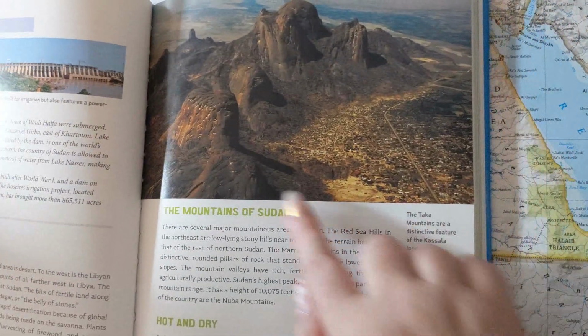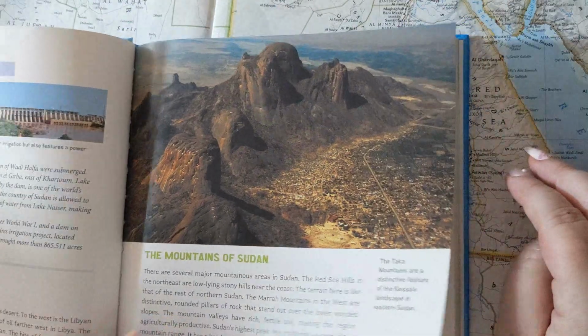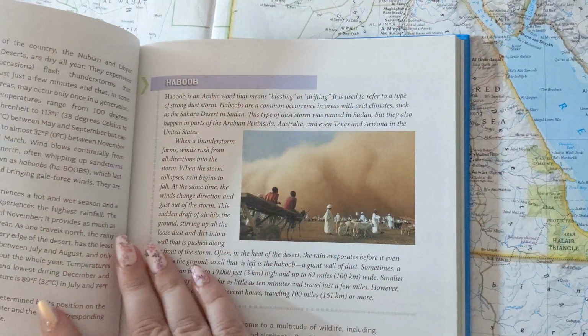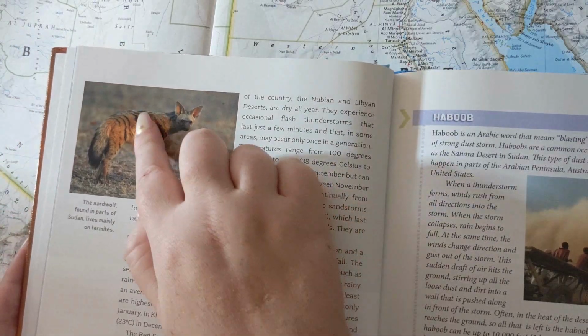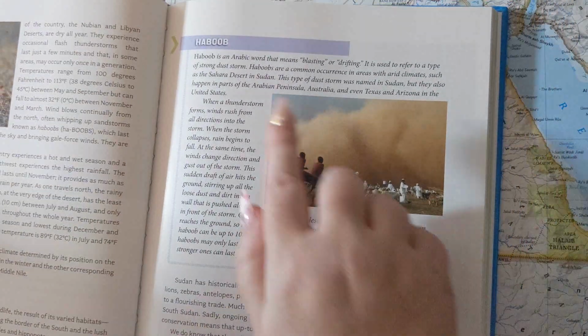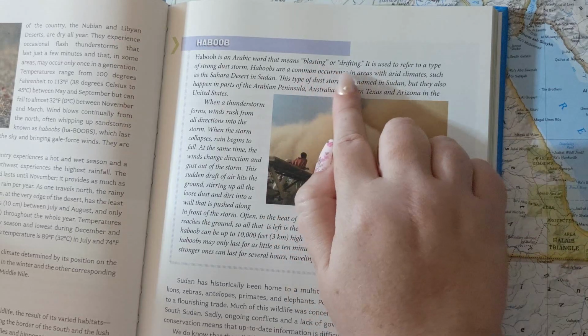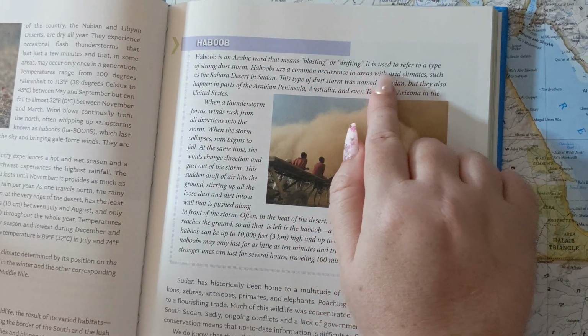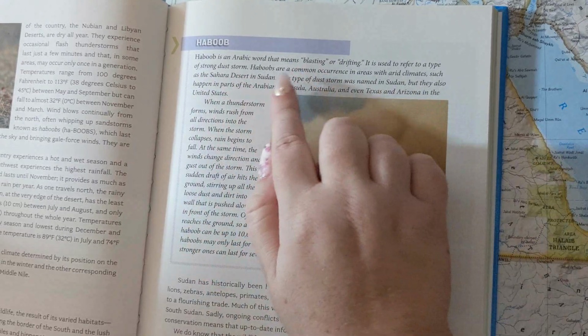Here are some of the highest mountains in Sudan. They're located in the west in the Darfur region. We've got an aardwolf. Isn't that adorable? A little painted dog, it looks like. And there's a box here about the Haboob. Haboob is an Arabic word that means blasting or drifting. It is used to refer to a type of strong dust storm.